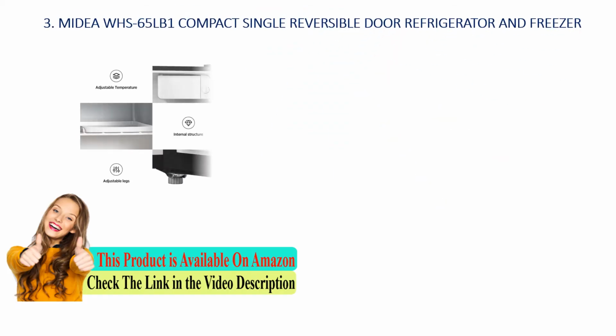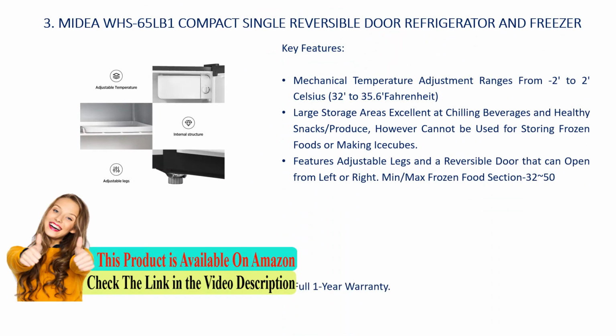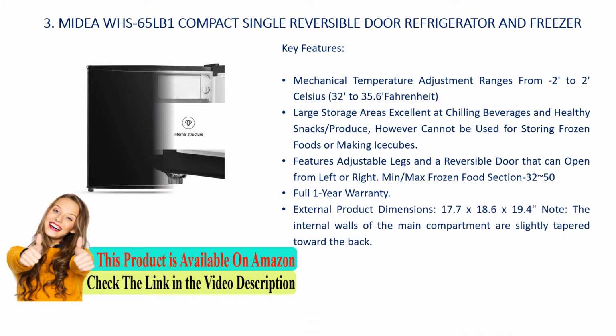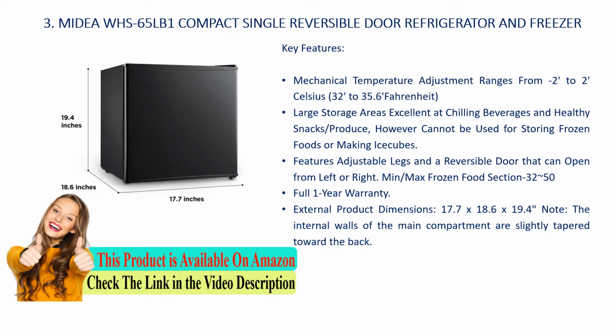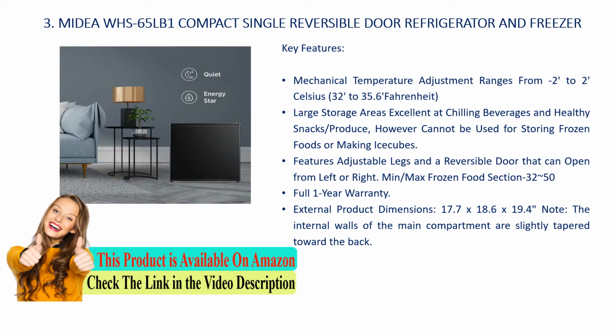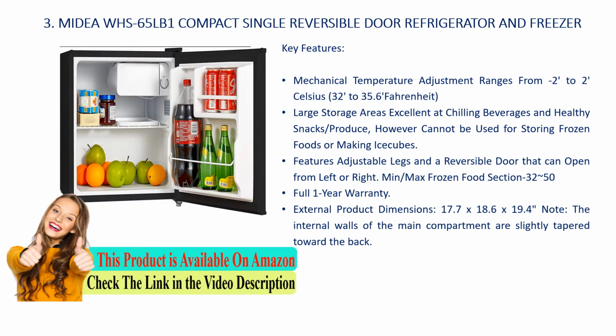3. MIDEA WHS65LB1 compact single reversible door refrigerator and freezer. Key features. Mechanical temperature adjustment ranges from -2 to 2 Celsius, 32 to 35.6 Fahrenheit. Large storage areas excellent at chilling beverages and healthy snacks. Produce, however, cannot be used for storing frozen foods or making ice cubes. Features adjustable legs and a reversible door that can open from left or right. Min-Max frozen food section 32 to 50 F, full 1-year warranty. External product dimensions, 17.7 x 18.6 x 19.4. Note, the internal walls of the main compartment are slightly tapered toward the back.